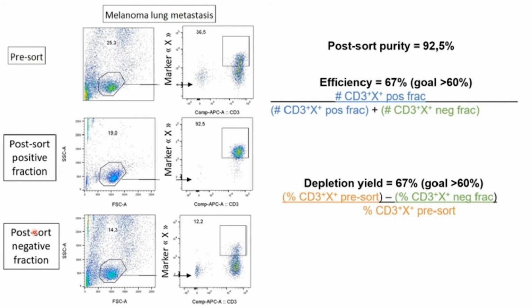On the left dot plots, we can see the forward and side scatter profile. On the right dot plots are the CD3 marker and our X marker of interest. On top are the pre-sort cells. In the middle are the post-sort positive fraction. And at the bottom, we can see the post-sort negative fraction. So in this example, the post-sort purity was 92.5%.